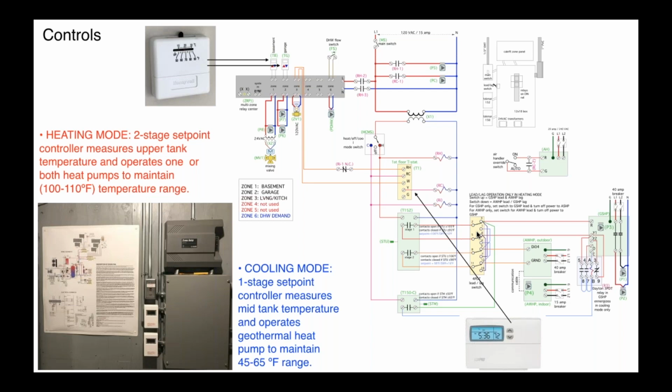It selects which heat pump is the first one to turn on in heating mode. Right now it's set up so that the Geo heat pump can be the lead, and the air source heat pump can come on if the buffer tank temperature drops a couple degrees lower than where it normally would be. But by flipping that switch, we can reverse that order.